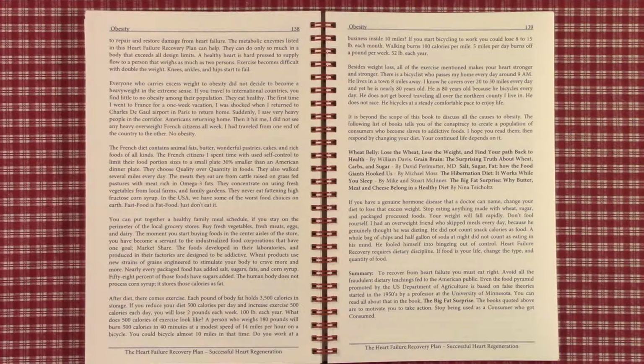There's a bicyclist who passes my home every day around 9 a.m. He lives in a town 8 miles away, and I know he covers over 20 to 30 miles every day. He's over 80 years old, and he's over 80 years old because he bicycles every day. Not in a big hurry, just steady, constant exercise. He never gets bored. He changes his routes. He gets to see all of the wildlife outside and listen to the birds.